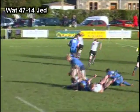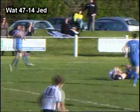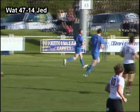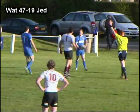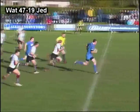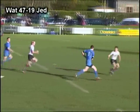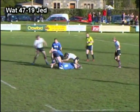Watsonians 47, Jed 14, but David Gobby still going on the run. Can he offload? Bodie Khan picked up on the far side. Gillen's going to go in for the try, and that's going to be consolation for Jed-Forest. Jed-Forest 19, it's Watsonians 47. We are now into injury time in this final, but Watsonians going to pick up the third piece of silverware from the King's Circuit. Which is exactly what I was going to say.